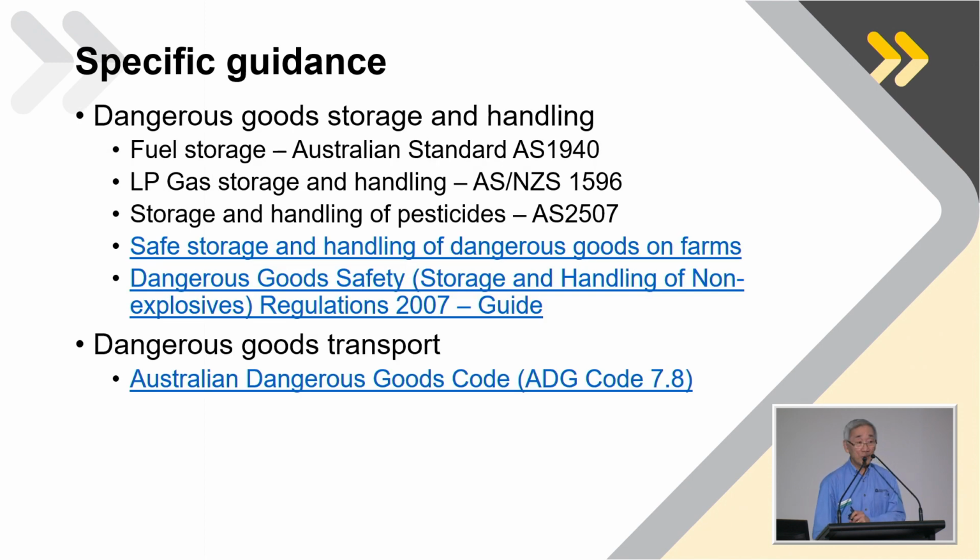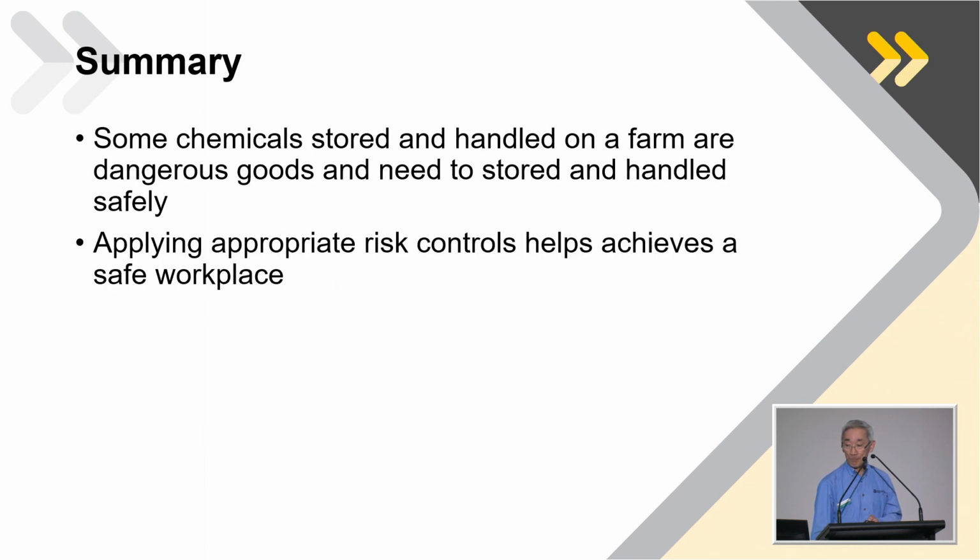We have other guidance available if you want more information on specific topics like fuel storage, LP gas, pesticide storage. There are Australian standards you can purchase and download, or you can also have a look at our storage and handling guide, which has more information, or the Australian Dangerous Goods Code. In summary, some chemicals stored on a farm are dangerous goods, and need to be stored safely. By applying good risk control measures, you'll make sure you achieve a safe workplace.